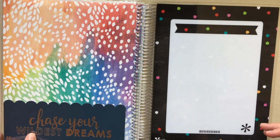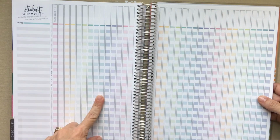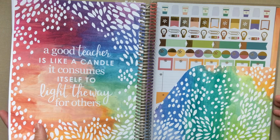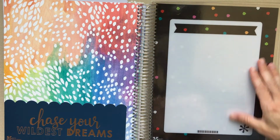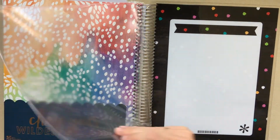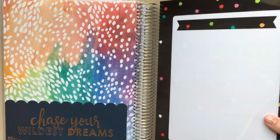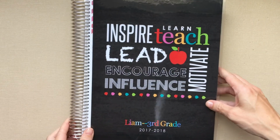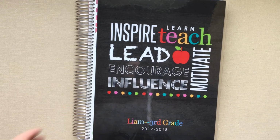You can add extra note pages, I believe, or maybe it's just checklists. I think you can add extra checklists into this up to a certain amount. Maybe it was blank note pages too. I can't remember. I'm sorry. But you can definitely add extra of the page protectors, which are really thick. Like I said, thicker than normal page protectors. Really well made. So that is my whole Erin Condren 2017-2018 teacher planner that starts in August and goes through July of the next year.